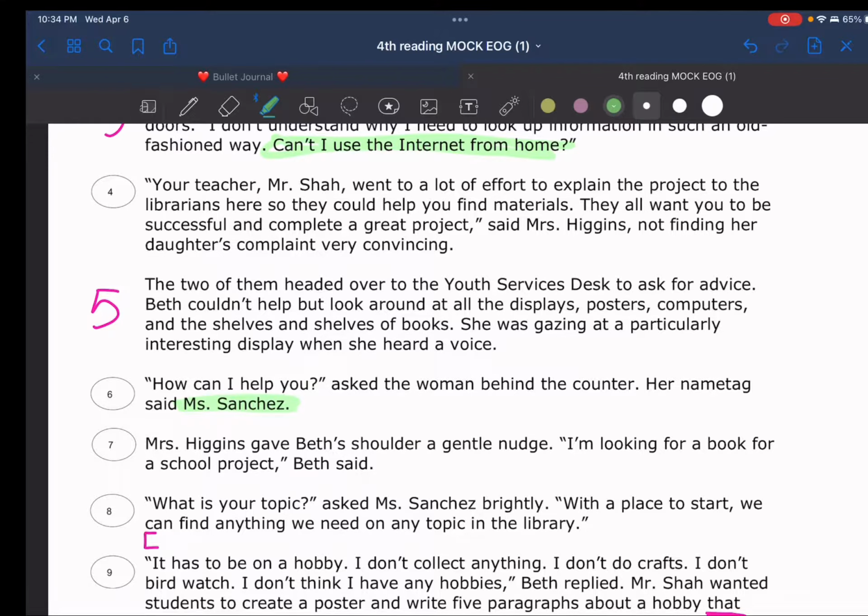I am going to assume Mrs. Sanchez, this is another character. Maybe she's going to play a big role in the text.